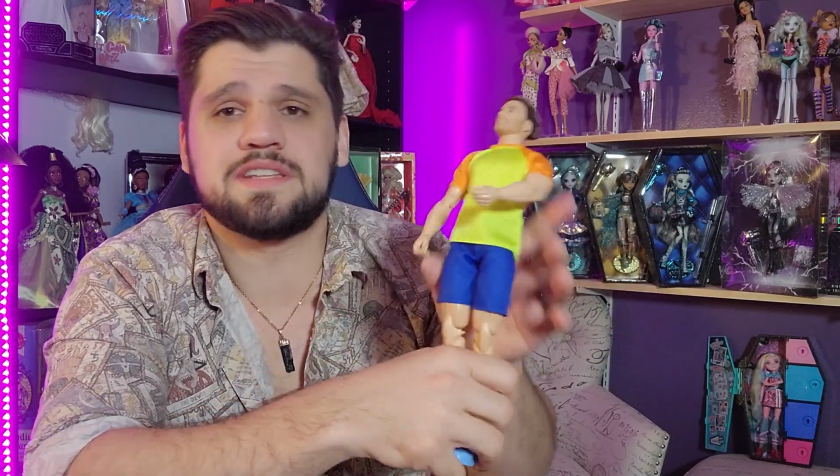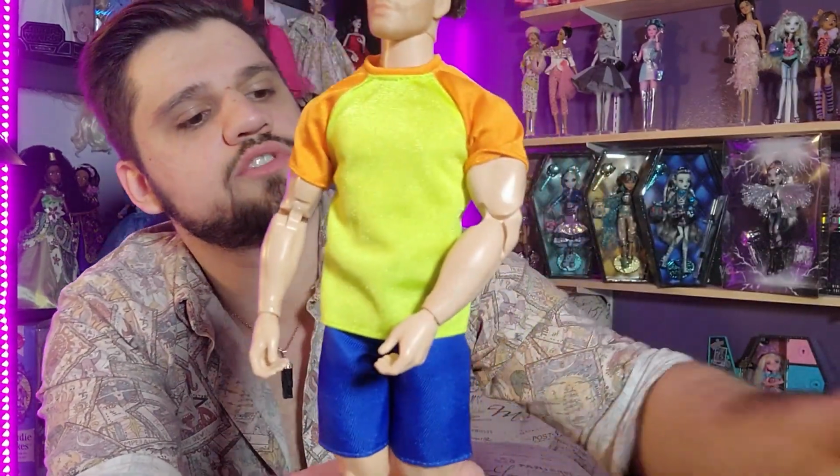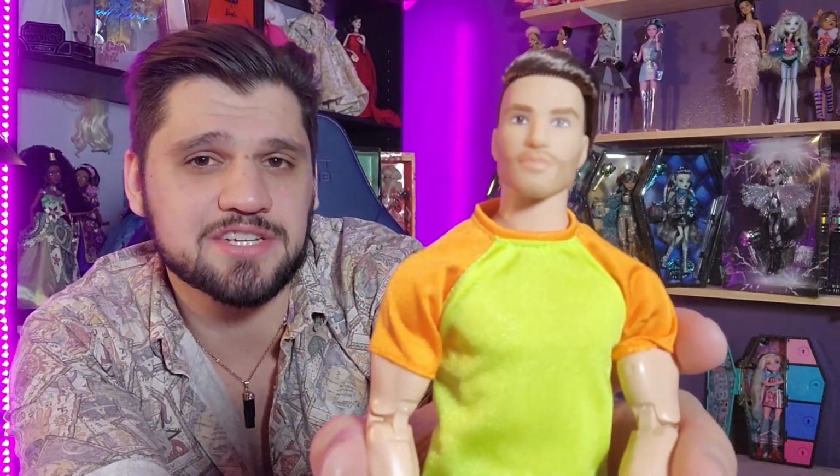Okay, but anyway, this is the Barbie Looks Ken. This is Ken, by the way, if you're going to look him up or buy him, Ken number 18, or doll number 18. They don't really have names, so they're whatever you want them to be. But I actually really like him. I'm really happy with him. He's exactly what I thought he would be.